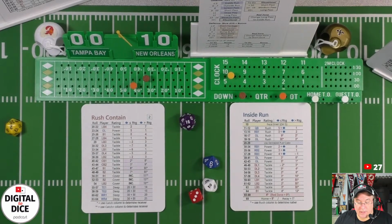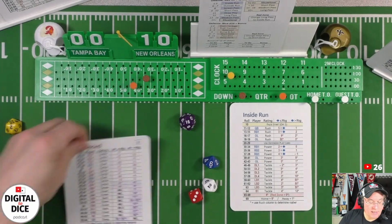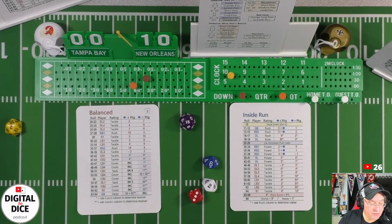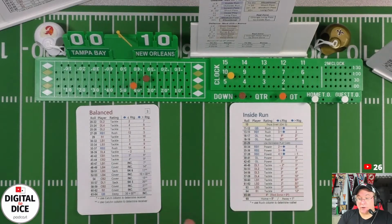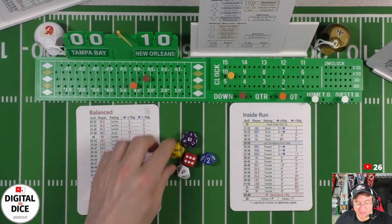A 3 is another inside run. And a 4 is balanced. So this game's kind of grinding to a halt here. There's really no excitement in this game right now. Sorry. Again, I probably won't finish the game, but just give you an idea how it can move along pretty quick.